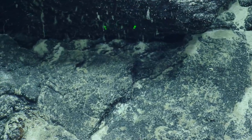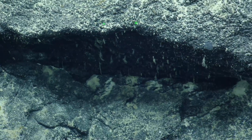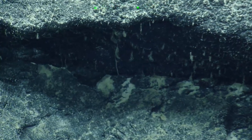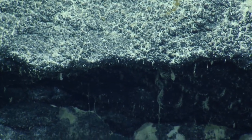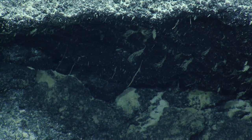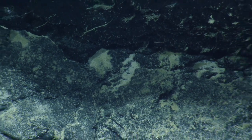Can you zoom in on the vertical? Vertical? Which vertical? Like right here. Where the lasers are, you're there. This could be little baby corals. Oh, wow. I don't know, actually. Maybe. Maybe not. Yeah, that's what I would guess. Hydroids. All right. Okay. Thank you.